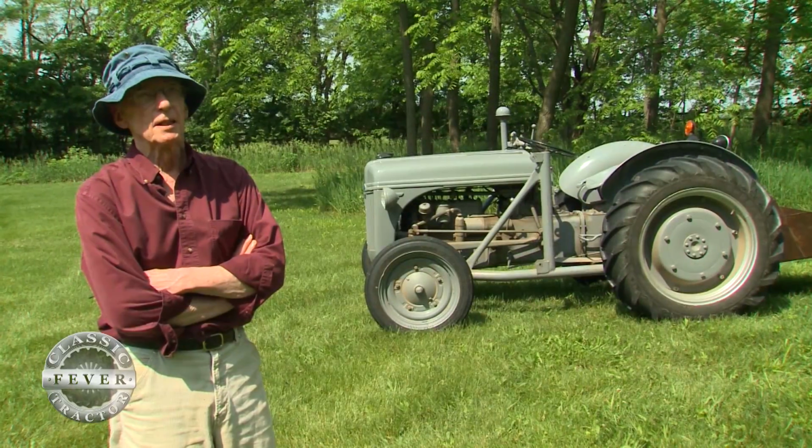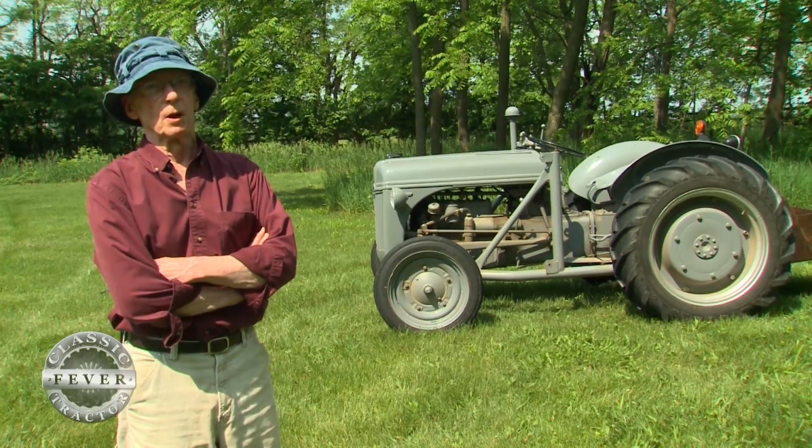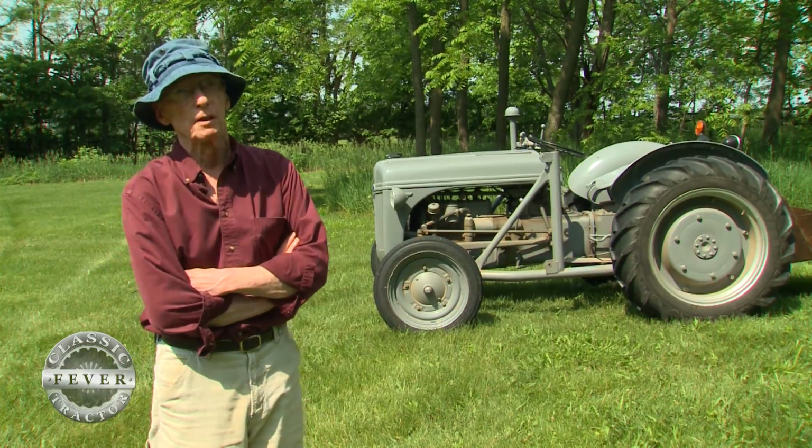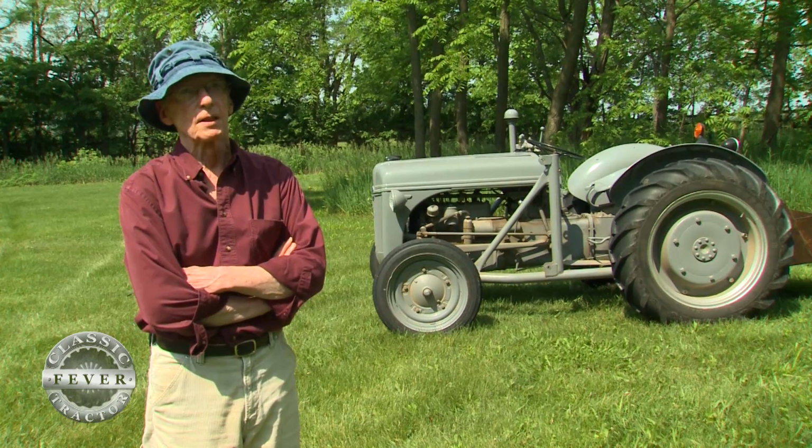In 1993, his health was such that he was no longer able to raise popcorn. He had raised it since 1938 when he started farming.